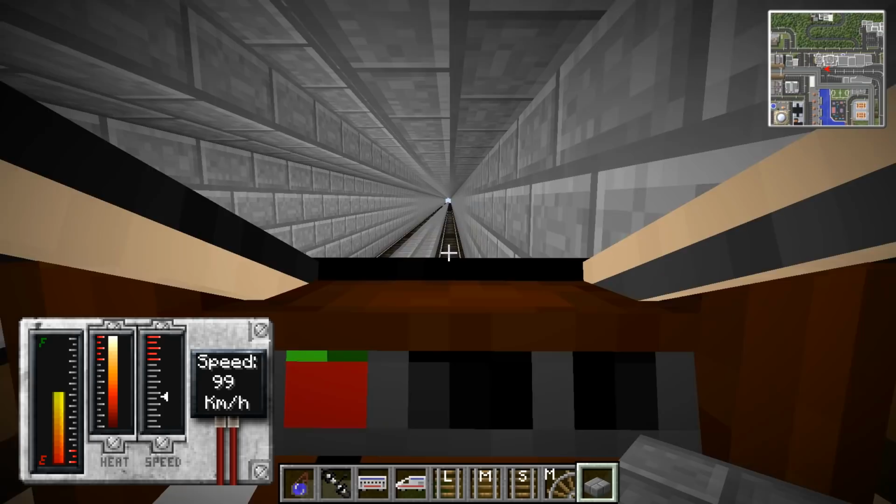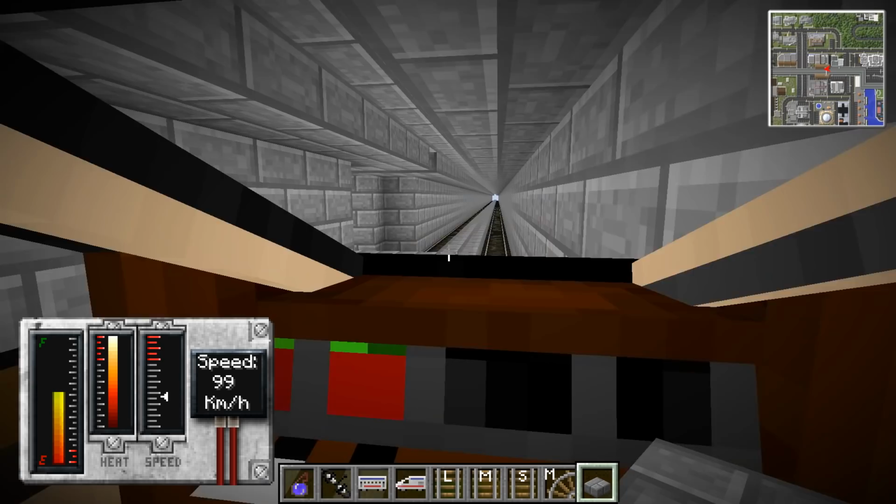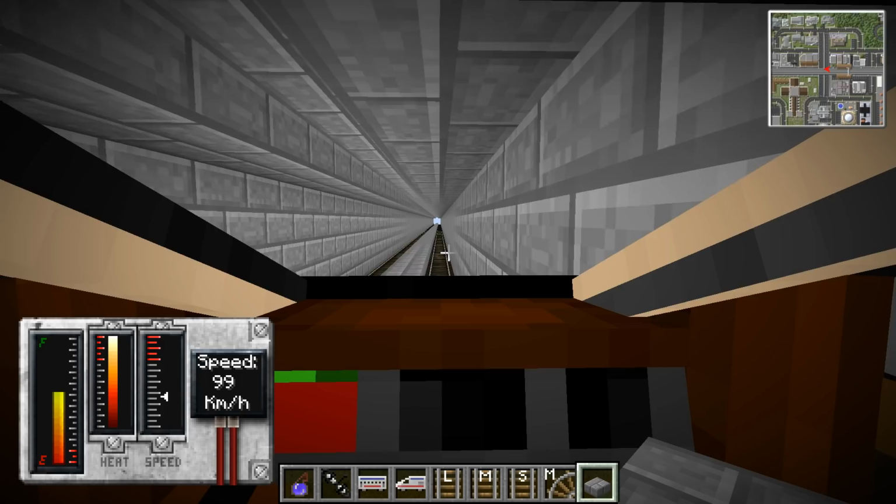Huh? There was no corner track anywhere there. And yet I've just turned. I'm now going in the opposite direction on a different track. I was on that track and I should have been coming that way. You know what, guys? I don't know what is going on here.